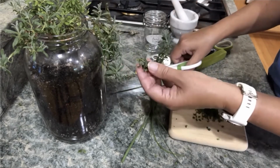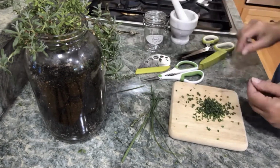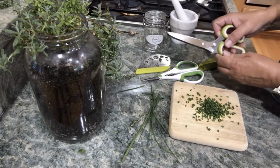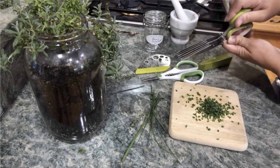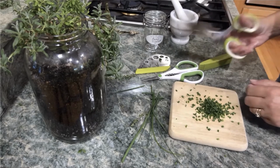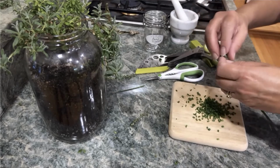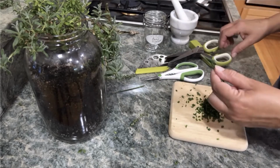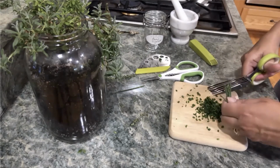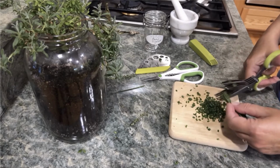And I can dry these herbs, or I can propagate them. The next thing I want to show you is what I call my choppers. These are another type of herb scissors that have several blades. And I love these for cutting chives. If you want to chop up your chives, it's very tedious to do it with just a knife. But these will cut several pieces of chives at the same time. I love these. These are my favorite tool to have in the kitchen.